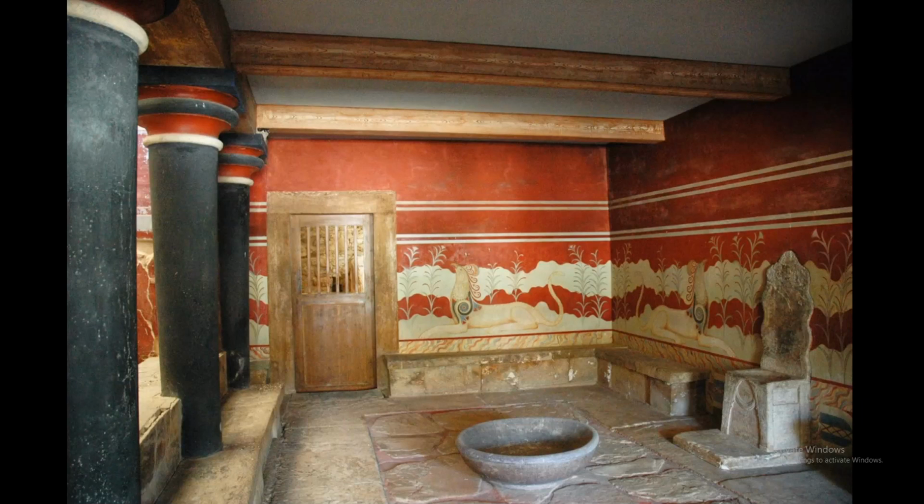We come into the throne room. There's this throne, a stone carved throne, and in front of it is this vessel. Here you see the paintings on the walls, very typical of the Cretans, these bright and strong colors.